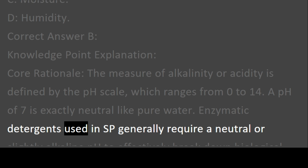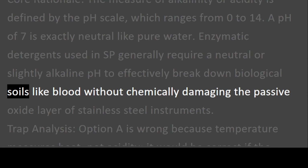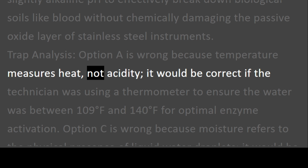Enzymatic detergents used in SP generally require a neutral or slightly alkaline pH to effectively break down biological soils like blood without chemically damaging the passive oxide layer of stainless steel instruments. Trap analysis. Option A is wrong because temperature measures heat, not acidity.